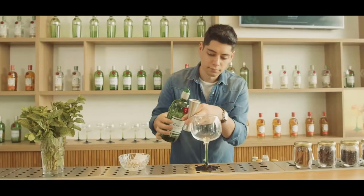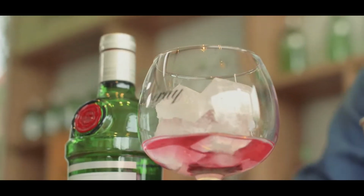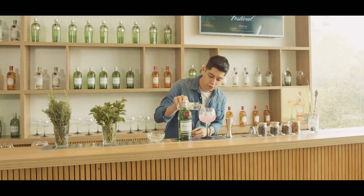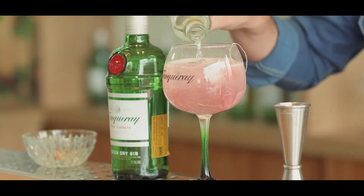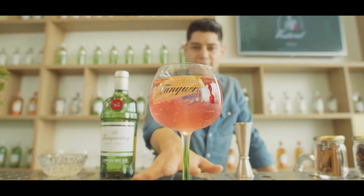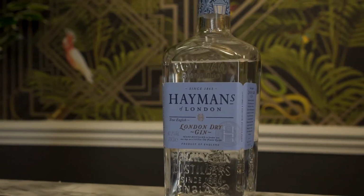A Tanqueray gin and tonic is unmistakable. It's evident how familiar the drink seems during a brand sampling. This is precisely what anyone would anticipate if they ordered a G&T on an airline, we presume. Number 9. Hayman's London Dry Gin.